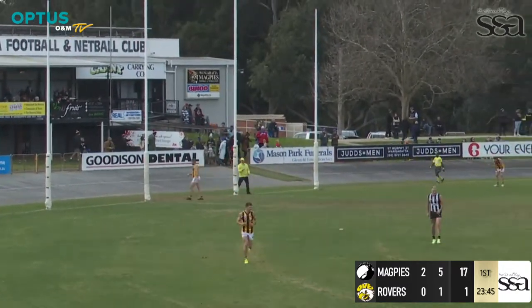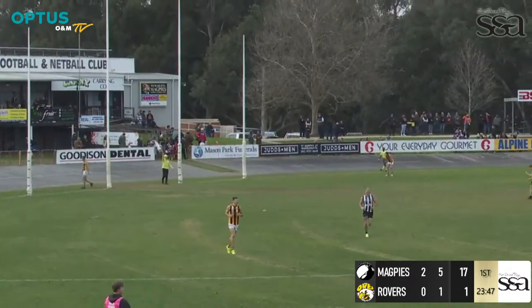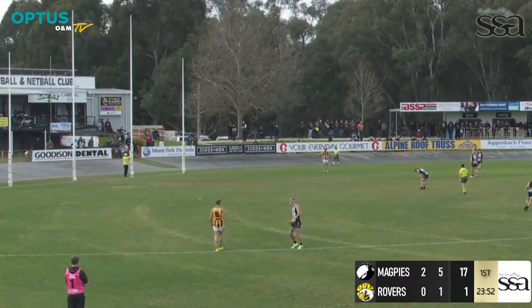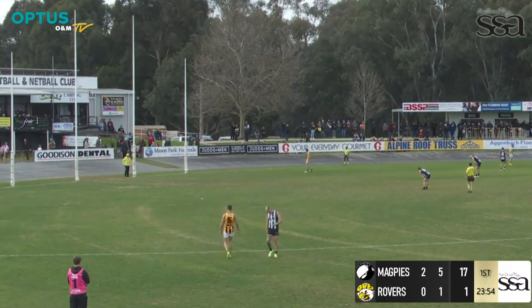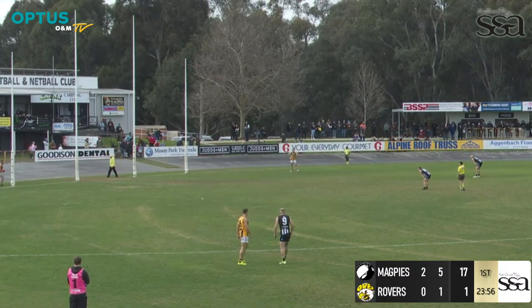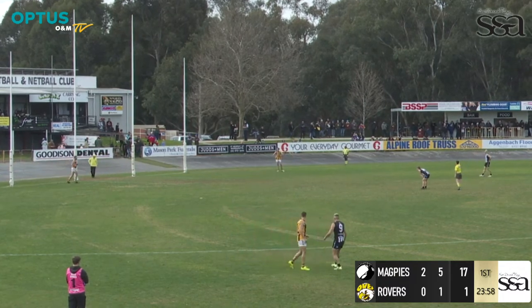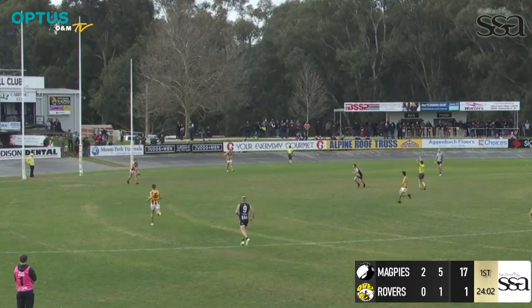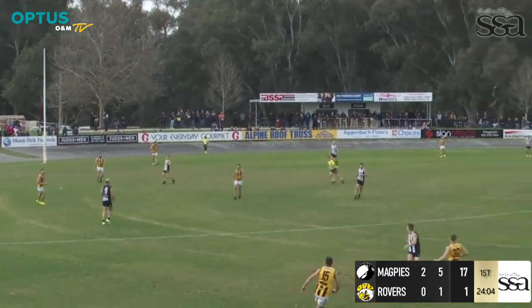Five behinds in this opening quarter. 2-5-17, the Magpies. The Rovers are one behind. We've played 23 minutes on the Maccas time clock in this opening quarter, and still only the two goals to Paddy Warner, Big Mac. Yeah, and they came within 20 seconds. Apart from that, it's been probably a quarter of lost opportunity at the moment for Wang, but they're getting a lot of the footy.